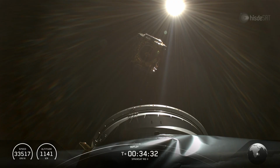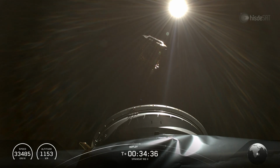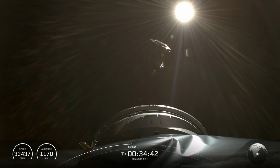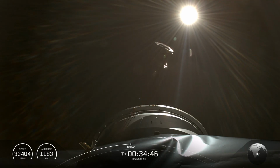Payload deploy confirmed. And there you just heard the call out, and you can see the successful deployment of the SpainSat NG II satellite as it begins its journey to its destination geostationary orbit. And with that, we're going to wrap up our coverage for today.